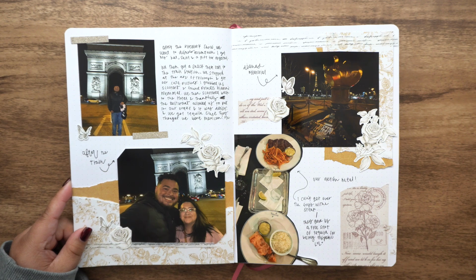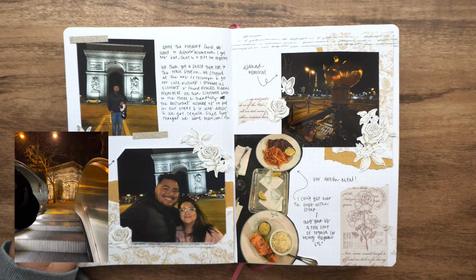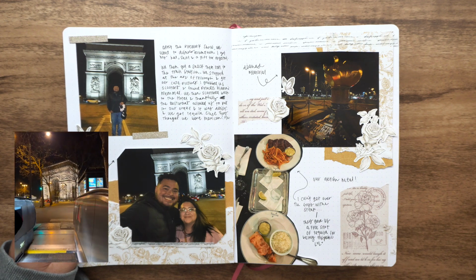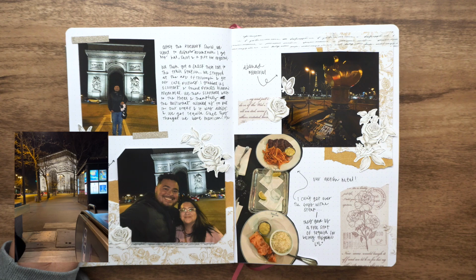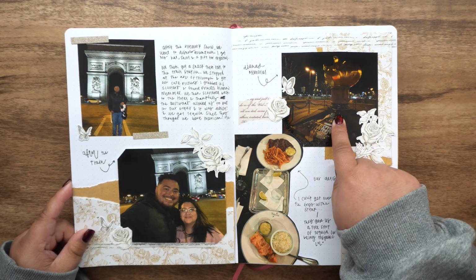I got a hat and a shirt and a gift for my friend. We ended up getting a snack, then ran to the train station. We stopped at the Arc of Triumph and got our cute pictures. We grabbed some scooters, which the scooters there are so good. And we found Diana's memorial.